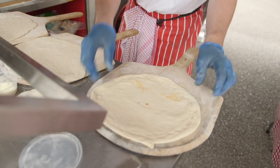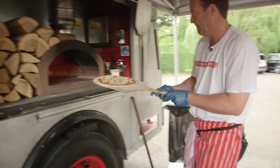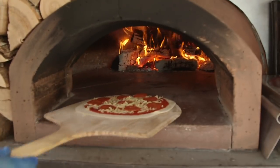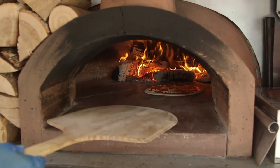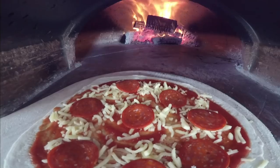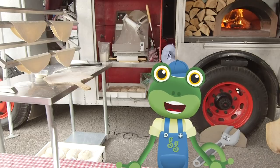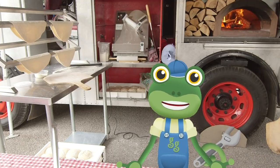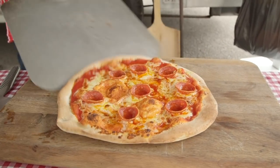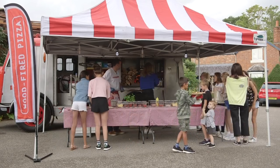The wooden board that the pizza is sitting on is called a paddle, and Ben can now move the pizza towards the scorching hot oven, put it inside, and then slide the pizza off with a shake. The pizza sits right on the floor of the oven where it's super hot, over 300 degrees to be precise. Luckily, you don't have to wait long for this yummy pizza to be ready, as it only takes a minute. Wow, that looks delicious. Everyone's joining in with the pizza making.